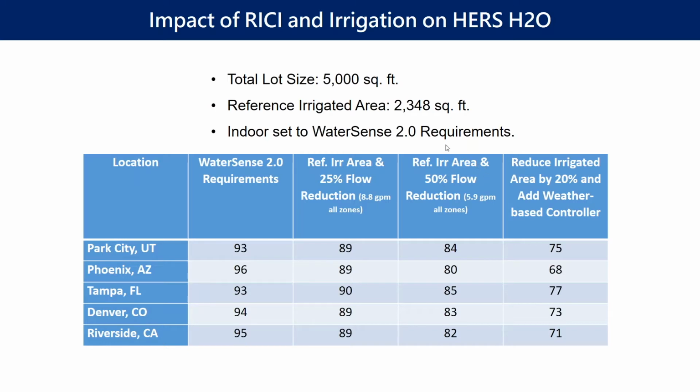And then if we take the reference irrigated area and a 50% flow reduction, so down to 5.9 gallons per minute for all zones, that drops us to anywhere from an 80 to an 85. And now for the last one, let's reduce the irrigated area by 20% and also add a weather-based controller. And in this case, in Phoenix, we've actually met the 70 score. So this is basically showing you how, depending on climate, for a place like Phoenix that has a significant amount of outdoor water use, you can focus just on your outdoor irrigation and achieve that below that 70 WaterSense target.